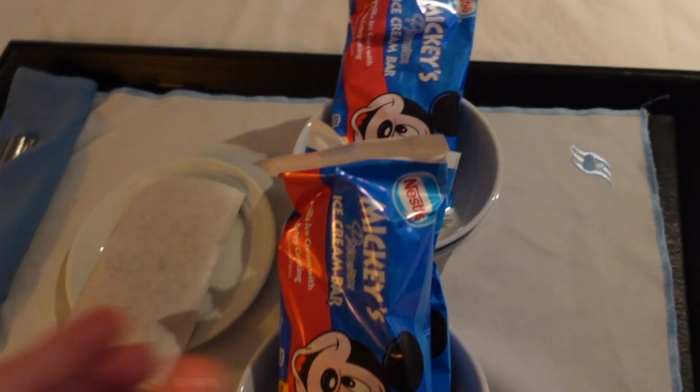I think I want to do that on Embarkation Day. Go to one of the rotational dining sit-down restaurants rather than going to Cabanas on Embarkation Day, because I just think it's going to be a little less crowded, which I like to avoid the crowds, especially on that first day. You also have the option to get room service.